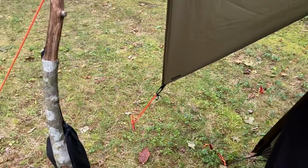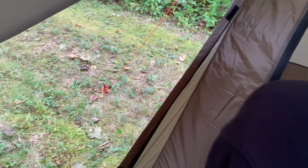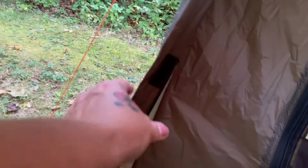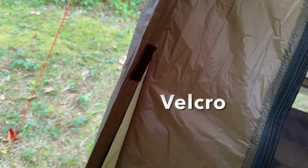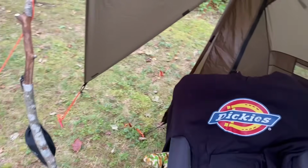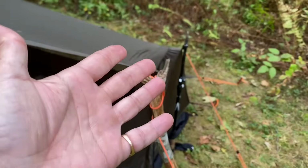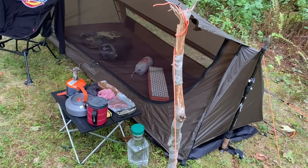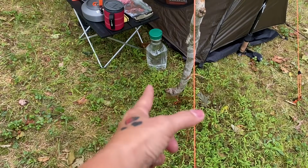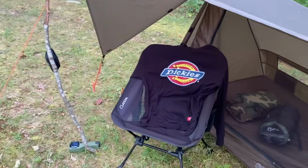I just have it guyed out right now. I could put it flush to the side if I wanted to and secure it up with a zipper, some mesh, and I can drop down one of these sides if it gets crazy. So I can remove this stick if I want and just stake it out on the ground right there. So there's different options.